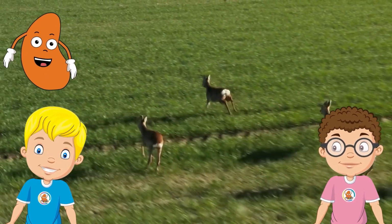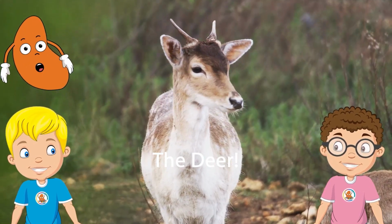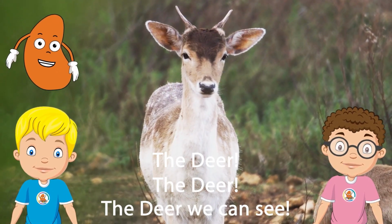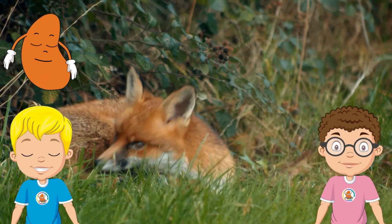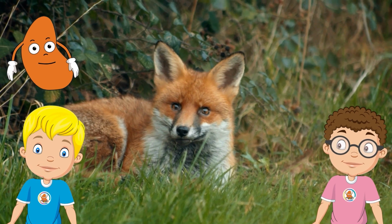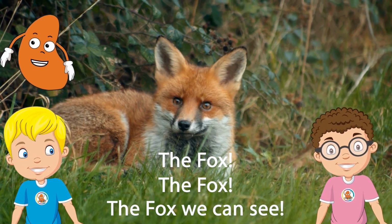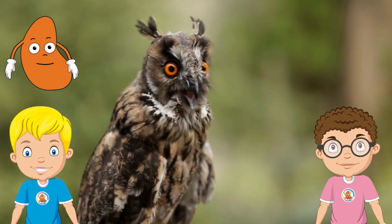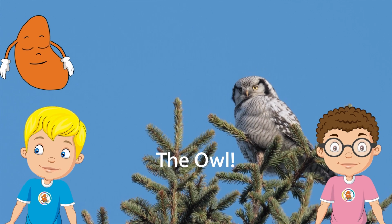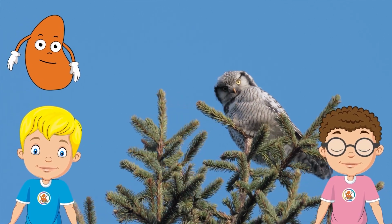This is a deer. Can you see it? The deer, the deer, the deer we can see. This is a fox. Can you see it? The fox, the fox, the fox we can see. This is an owl. Can you see it? The owl, the owl, the owl we can see.